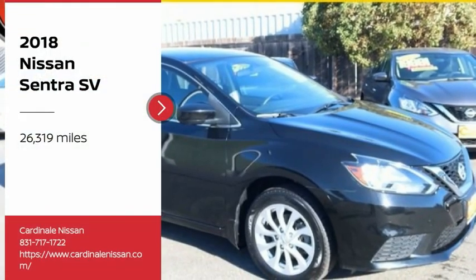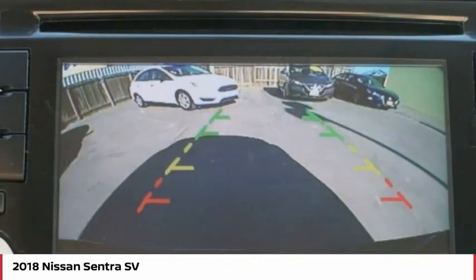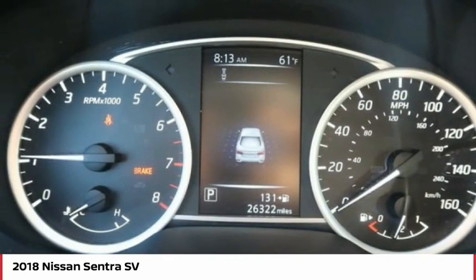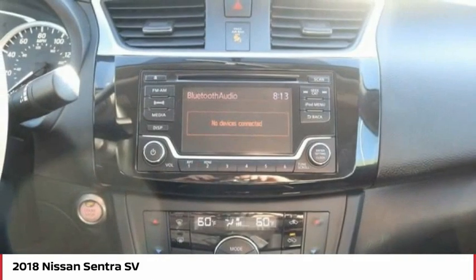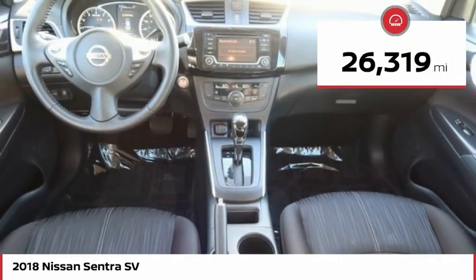Looking for the right vehicle? Check out the 2018 Sentra. With its spacious and versatile interior and stellar fuel efficiency, the Nissan Sentra is the obvious choice for anyone who wants to enjoy a stylish and comfortable ride. This vehicle has less than 30,000 miles.